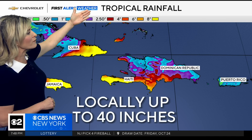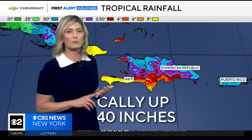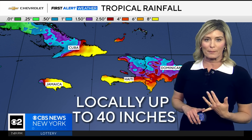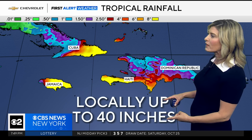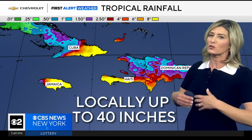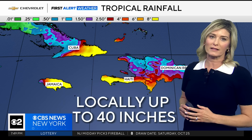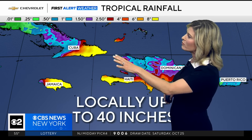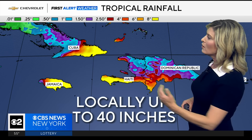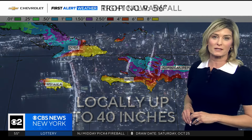Check out the tropical rainfall output anticipated. It's important to note that for eastern Jamaica and western Haiti, we expect the rainfall totals to be epic, possibly reaching 40 inches in total. The mountainous regions will see landslides as well as extensive flooding. It is going to be real devastation for the islands there. Anywhere you see the yellow, that's indicative of some of the bigger rainfall totals. But again, it's going to be eastern Jamaica, western Haiti, where we see some of the biggest numbers out of the storm.